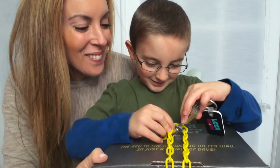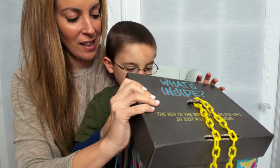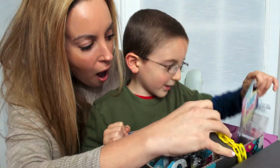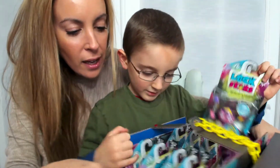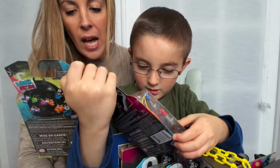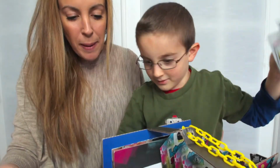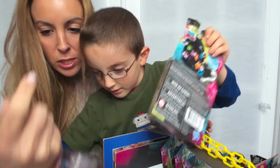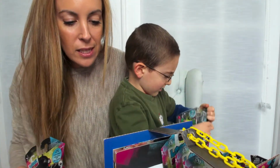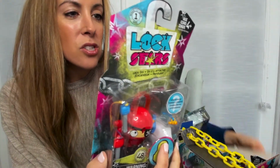Let's open it. What's in here? Okay. What is it? Holy moly guacamole! What are these? Lockstars! Let's play with them! They go on your sneakers! They go on the back of your sneakers, on your backpacks! Okay. Check it out! Lockstars!